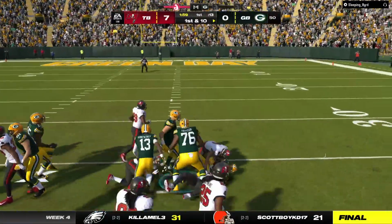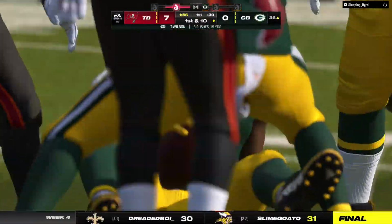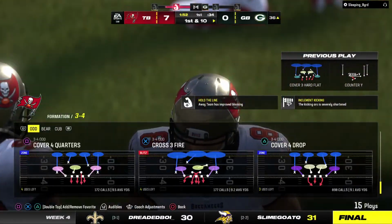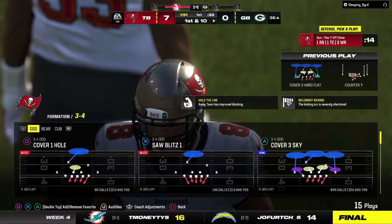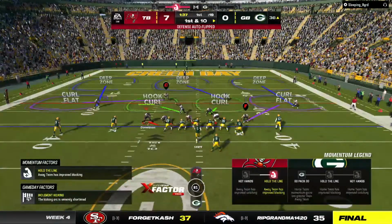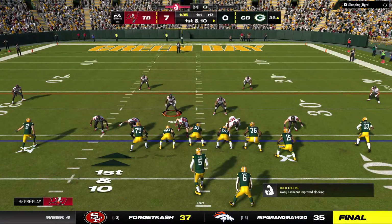Oh, he sheds himself free. And he is tackled inside the 40, not quite to the 35. Back-to-back nice gains. That one for 14 yards and another first. Now, look, that wasn't a huge gain, but those are the types of carries I think they were missing in their loss last week. They couldn't get him going on the ground.